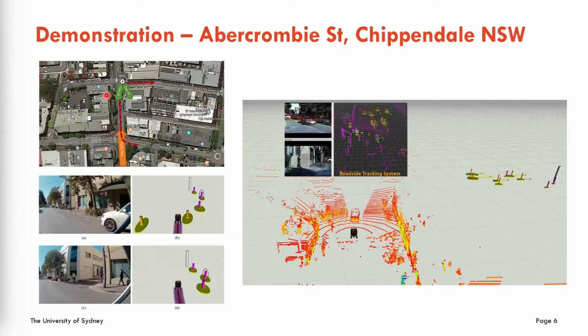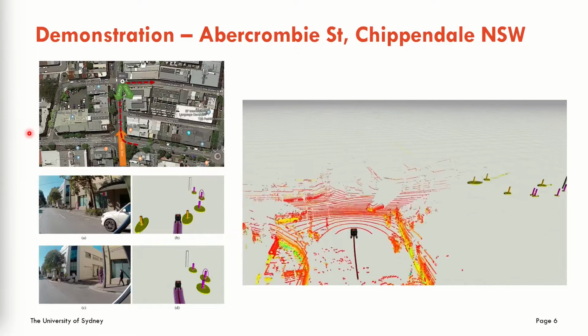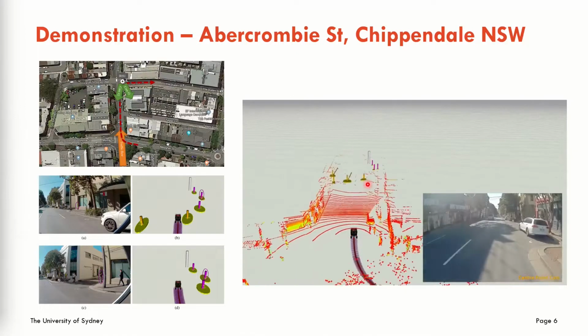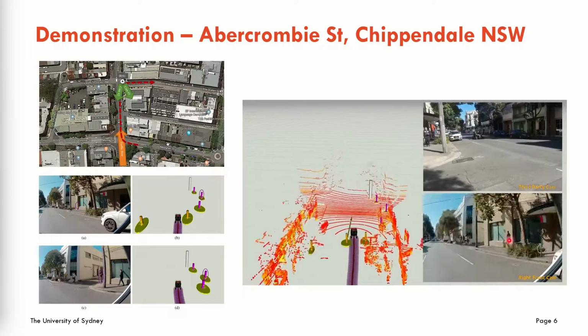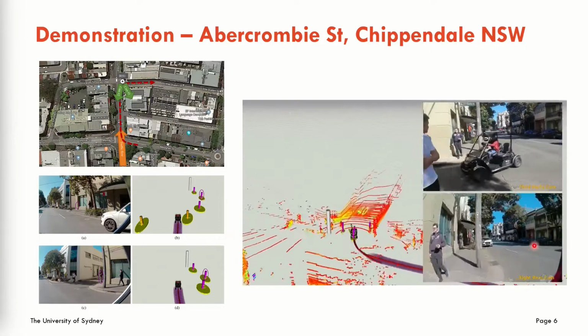There was an IRSU deployed here to monitor the traffic at the intersection of the main road and alleyway. As you can see, before the vehicle turned into the main road, it's already receiving the perception information from the IRSU and knowing what's happening on the main road. When the vehicle was approaching the alleyway, there was a hidden pedestrian behind this building, but couldn't be seen by the driver and the vehicle sensors due to occlusion.